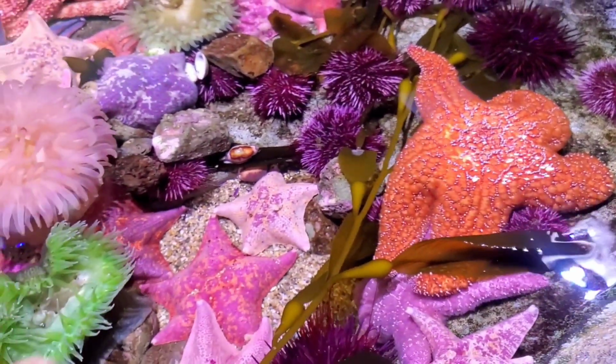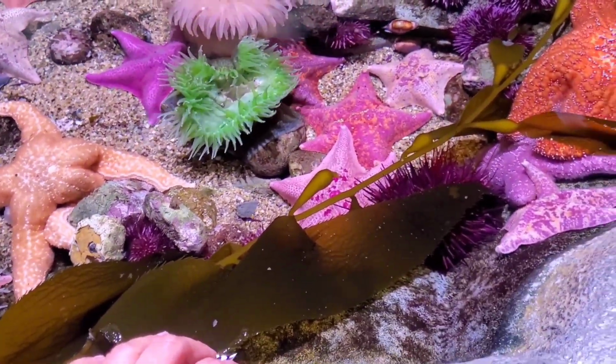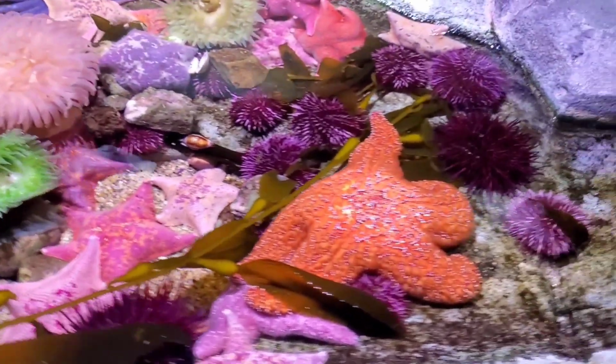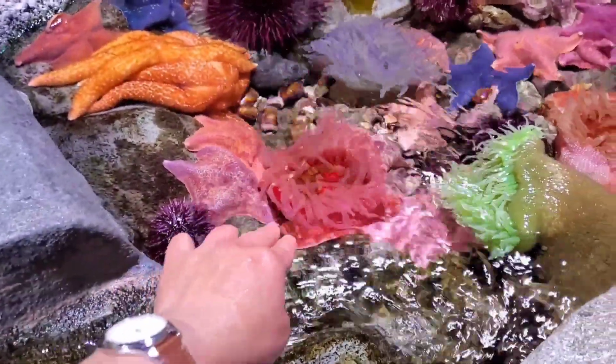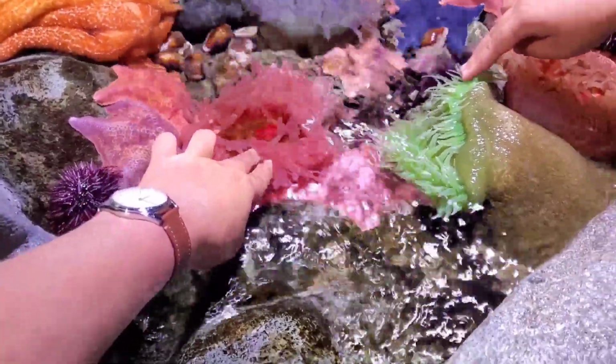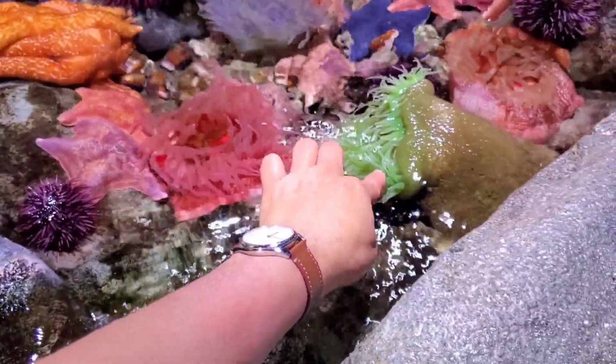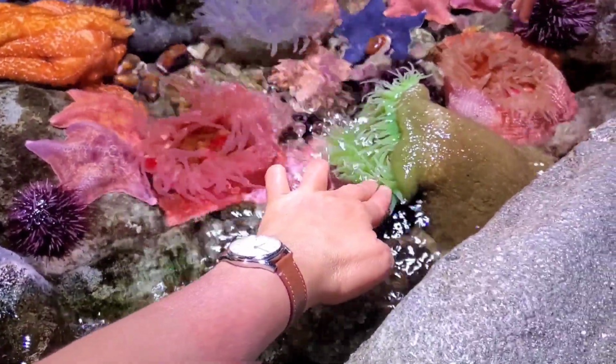Yeah, that one does it. I like that one right there. Can I reach it? Oh, this one. I like to touch this one. The same one? Different color. No, that's not fighting with me. That green one? This one fights with me. See, they grab my finger. That one's chill.